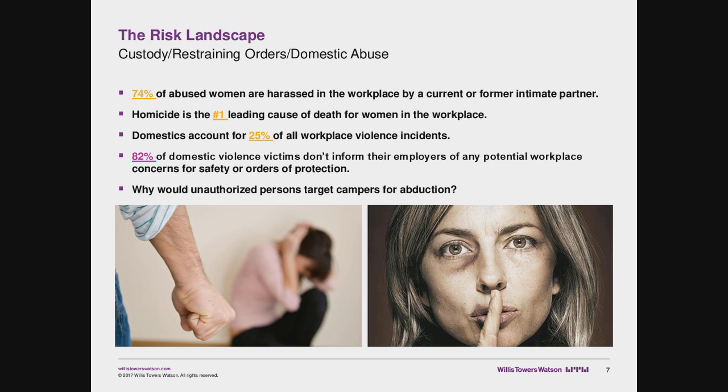So in the camp environment, you may have staffers or colleagues who possess restraining orders against ex-husbands, boyfriends, stalkers, and the like.